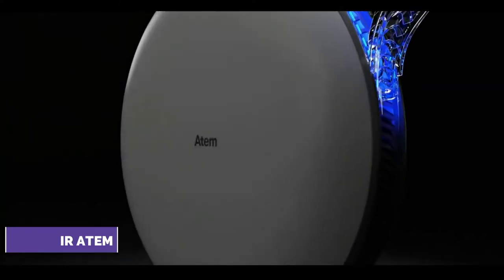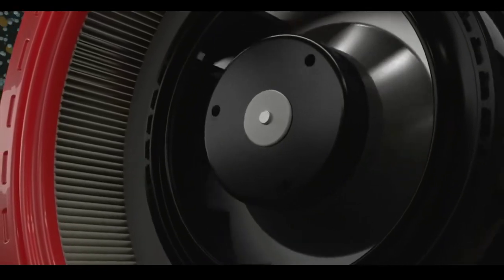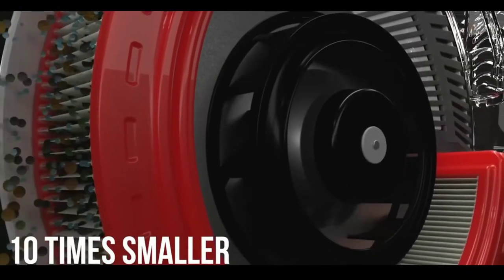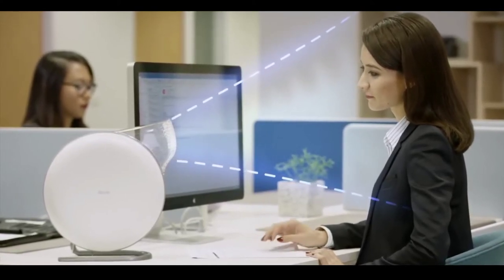6. IQAir 8M. Breathe clean air anywhere with the IQAir 8M, a sleek, compact and powerful air purifier that lets you take control of your own breathing zone, equipped with IQAir's exclusive HEPA filters. This air purifier captures the smallest particles that exist, even 10 times smaller than a virus, so that you can breathe in worry-free. Its pure jet diffuser delivers up to 99% purified air to your personal breathing zone where you need it the most, and have unprecedented control of the 25,000 breaths you take every day.